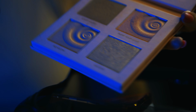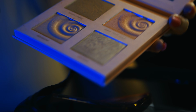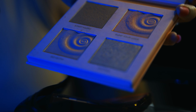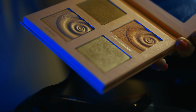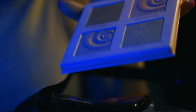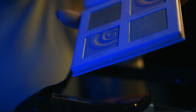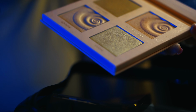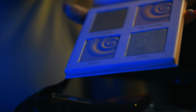So here we go. The colors are really beautiful. This is for making contour and blush and highlights. They are truly amazing. I love them. Again, I don't use them much because most of the time you apply this on the foundation, but sometimes I like to use blush without any foundation.